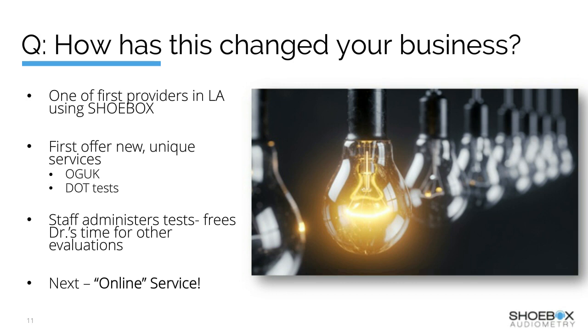So we were one of the first to offer new services, and then we utilize this in many aspects, some of which as a backup for DOT exams. DOT exams are Department of Transportation medical surveillance exams, which are standardized exams that test hearing on all of their drivers, but mainly through the forced whisper test. But if a driver doesn't pass the forced whisper test, then it's a requirement for them to get an audiometry test performed in order to qualify to drive a commercial motor vehicle, as well as another exam which requires audiometry, not the forced whisper test, which is the OGUK.